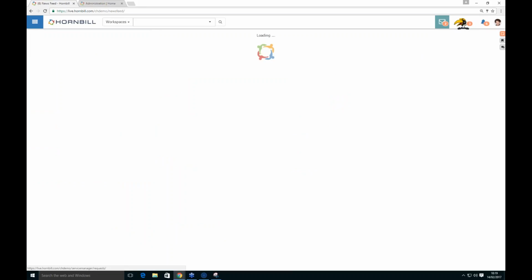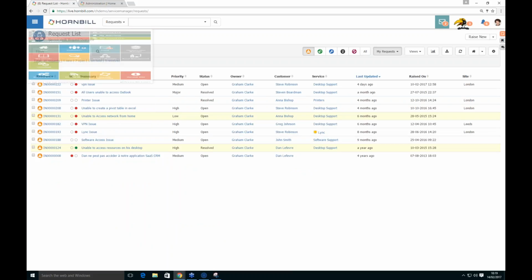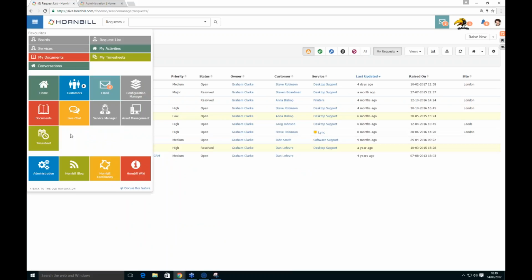So all of the icons that we saw on the self-service, as you can see, we've got lots of apps on the left-hand side here. All of these are roles and rights driven, so each analyst will only ever see what they are allowed to see. Graham has the rights to all of these different applications. As Manish mentioned, you can use each of them individually or side by side to leverage each other.